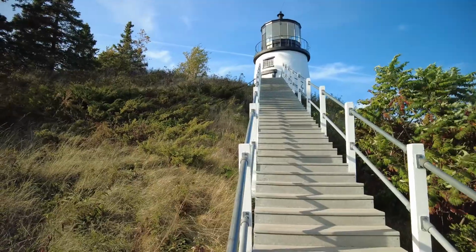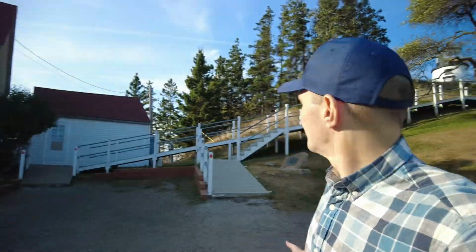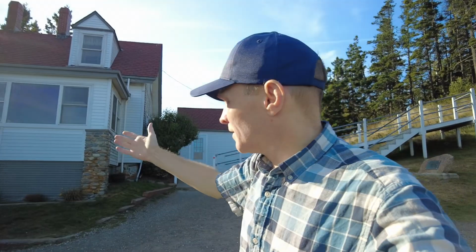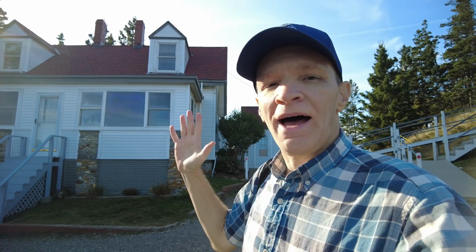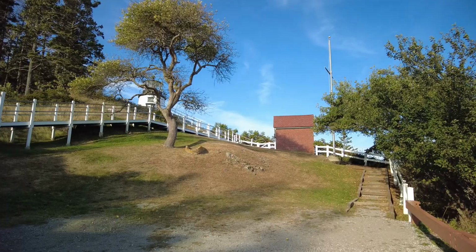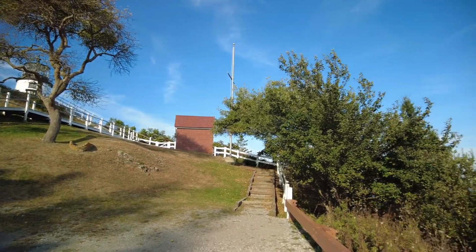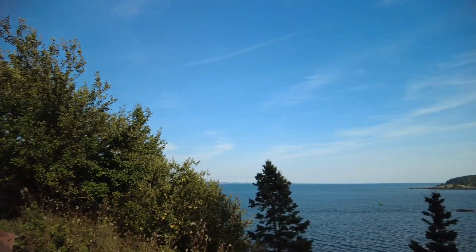Up here you kind of get a good sense of the legend of the lonely lighthouse keeper archetype. There's not a keeper these days because it's all automatic and electric, but all this stuff is closed, and it just feels isolated and distant. And if you worked as a lighthouse keeper, especially back in the day with no connection to the outside world at all, you'd feel the solitude more.